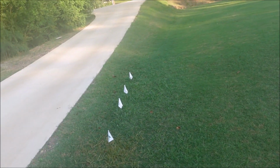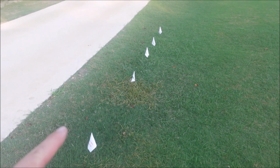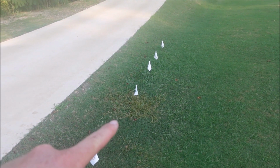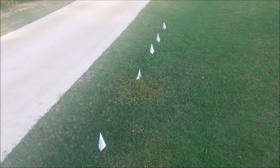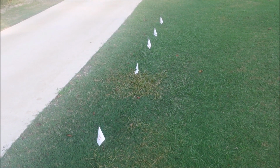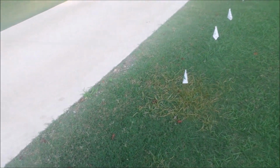All right, I believe we're 5 days in after the sedge application. Let's check on the results. I'll be honest, as I initially looked down here, I can't even tell what I'm seeing, hopefully you can see it on the camera. You see some browning there, and the first two, without even looking at it, I thought these are the ones that have the Sulfentrazone in it, which is the active ingredient in Dismiss.